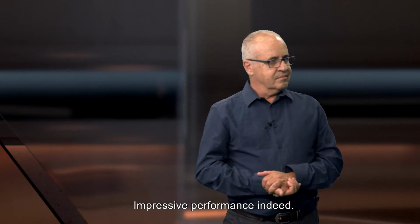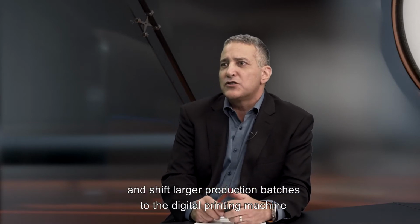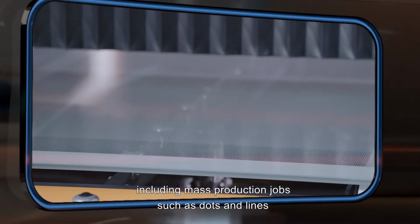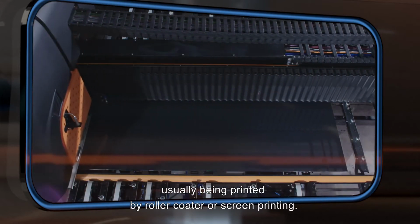Impressive performance indeed. This kind of throughput can help glass processors increase their capacity and shift larger production batches to their digital printing machine, including mass production jobs such as dots and lines or fully coated spandrel, usually being printed by roller coater or screen printing.